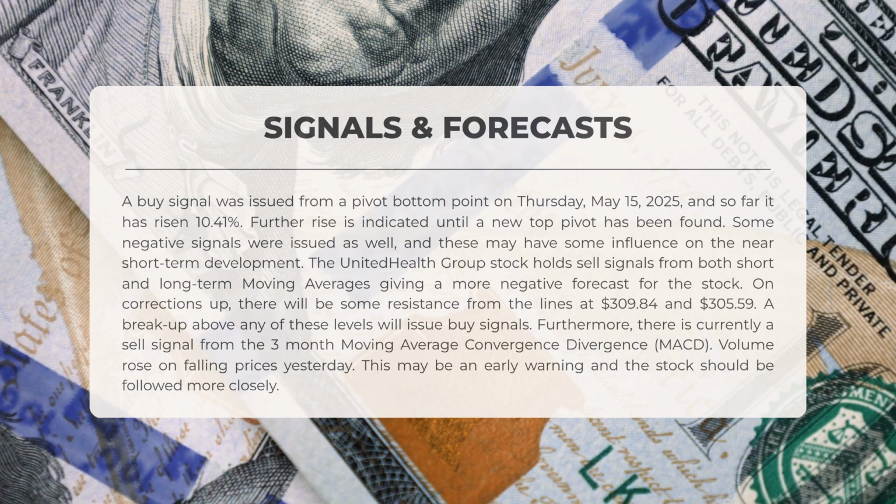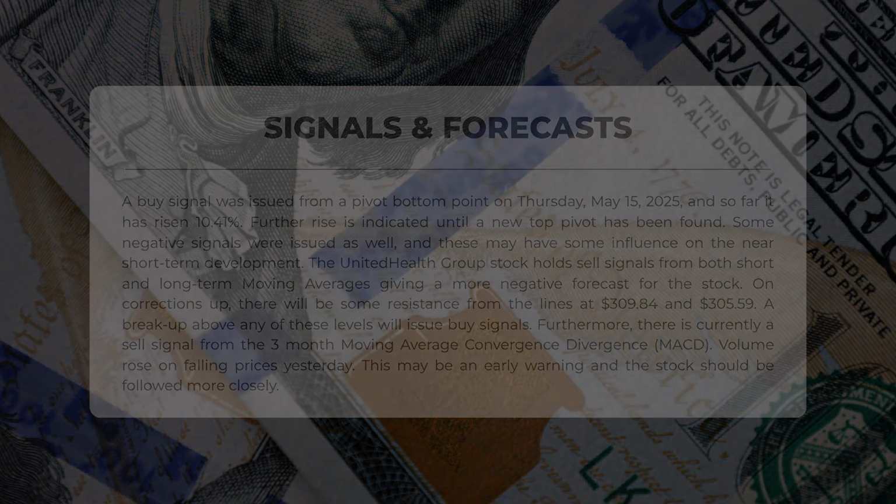Additionally, there is presently a sell signal from the 3-month moving average convergence divergence, known as MACD. Volume increased despite falling prices yesterday, which may serve as an early warning, indicating that the stock should be monitored more closely.